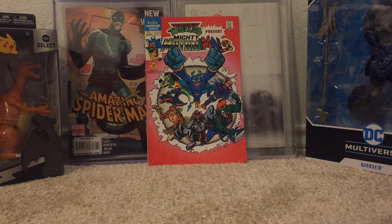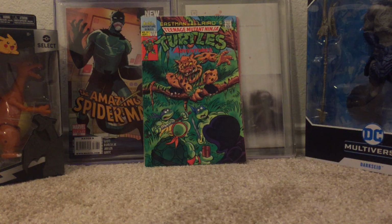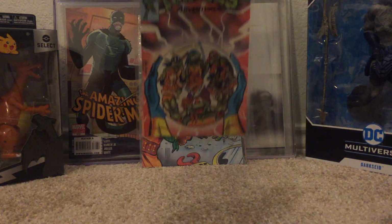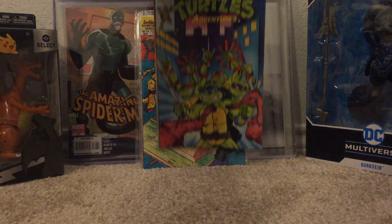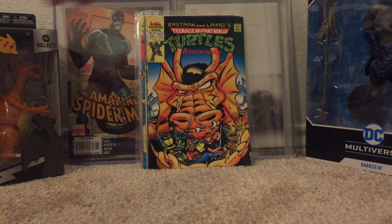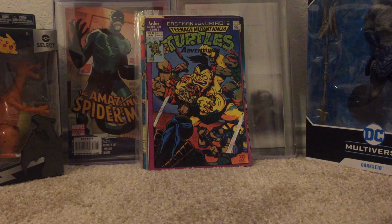But let's continue on. TMNT Adventures #13, #14, #16, #19, the first appearance of the Mutant Animals, #20, #23, #28, the first appearance of Ninjara, #32, and this one's kind of a low printed run, but it is a nice cover too, #50.